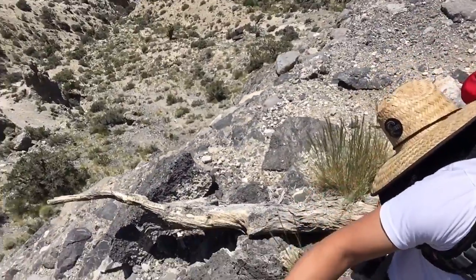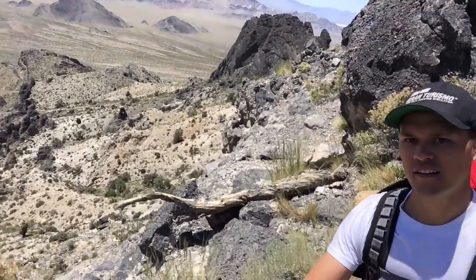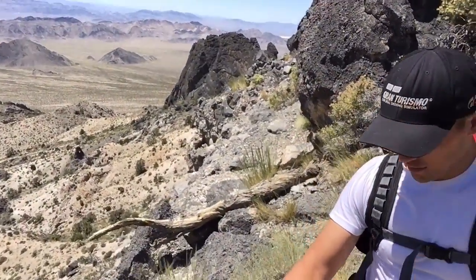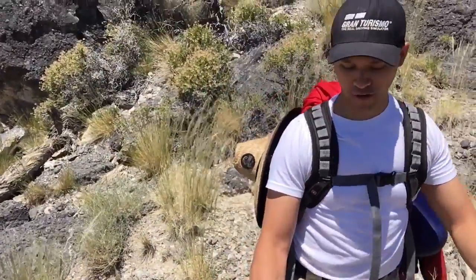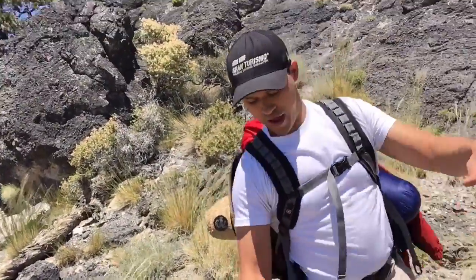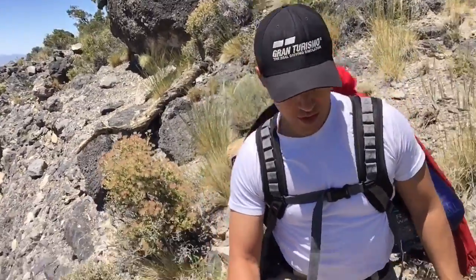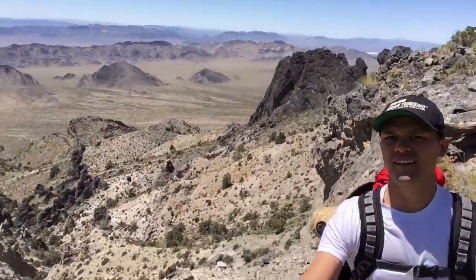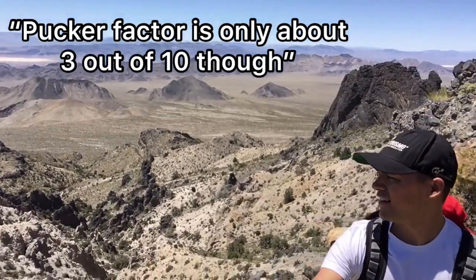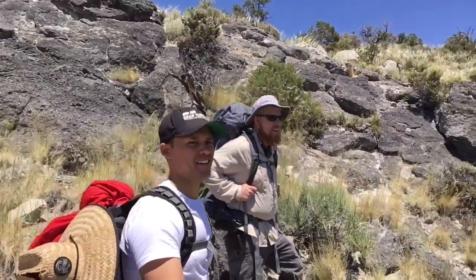Well, it's a big backpack one too. Without the backpack, I'd say no big deal, but you know, this thing snags a rock and then it just takes once. The other thing I was thinking, what if I see a snake right now? While I'm trying to be all careful, and I jump, and my bag throws my weight a certain way, and I can't clip the buckle to release it in time. You don't want an unpredictable moment at that time. Yeah. It's not too bad. Pucker factor is only about 3 out of 10, though. All right.